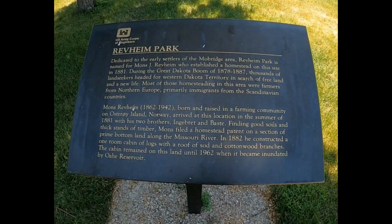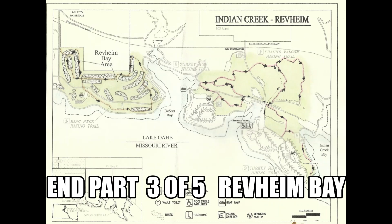That concludes part 3 of Revheim Bay. In part 4, we will make it down to that shoreline and take in some of these wide open views. I hope you enjoy hiking Revheim Bay.